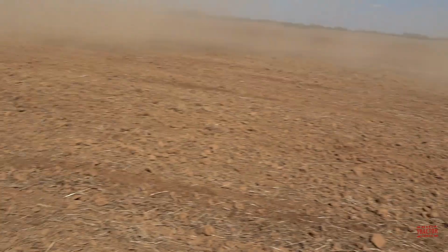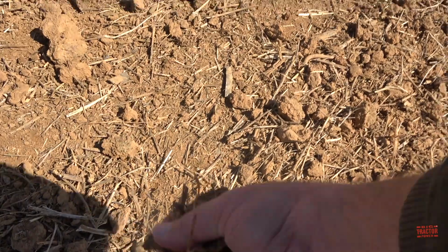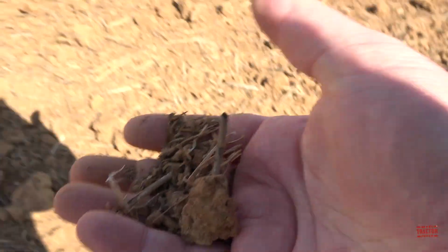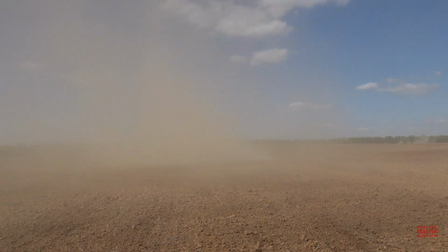So now when we look down on this soil in the same spot, we can see that the straw residue has been spread out, and the surface now just has smaller particles of soil on it, and this will be a good seedbed for the planters to run across.